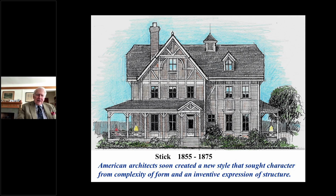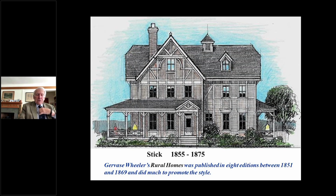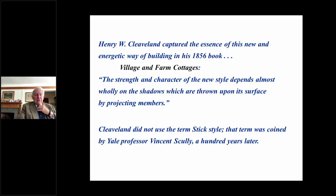The initial picturesque styles were Gothic revival, the Swiss cottage, and the Italianate styles, and they all found impetus in European precedent. American architects soon created a new style that sought character from complexity of form and an inventive expression of structure. Gervase Wheeler wrote a book called Rural Homes. It was published in 8 editions between 1851 and 1869 and did much to promote the style. And also Henry Cleveland captured the essence of this new and energetic way of building in his 1856 book, Village and Farm Cottages. And he said the strength and character of the new style depends almost wholly on the shadows which are thrown upon its surface by projecting members.